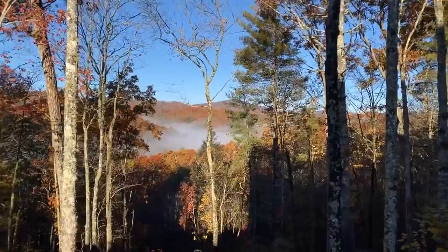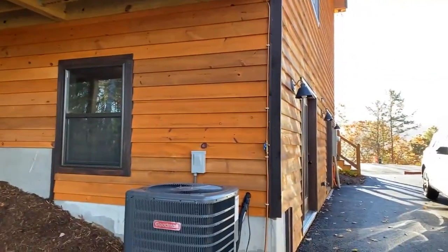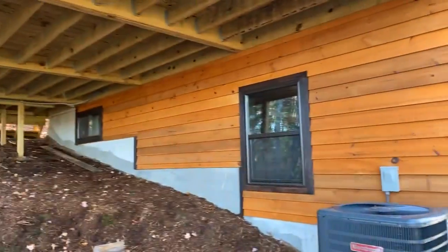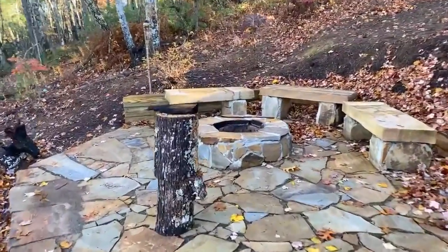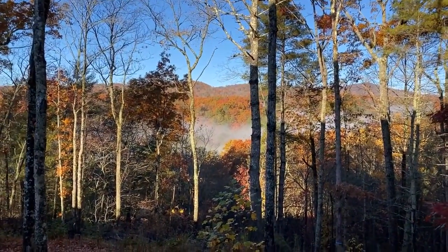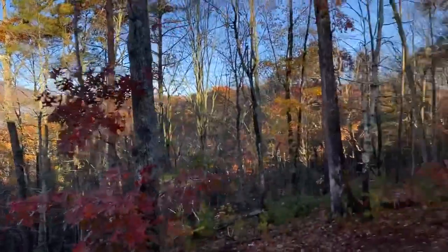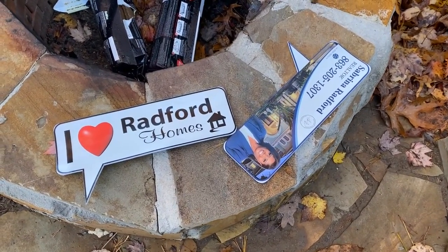The air is so fresh and so clean. All right, got a little sitting area out here. And as you can see, right in here, this place is huge too. It's three levels. Look how they built the deck. You know I love the real estate. Brought to you by Radford Homes and Miss Radford the Realtor.